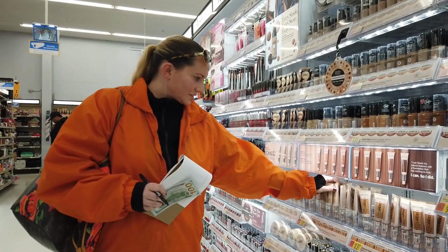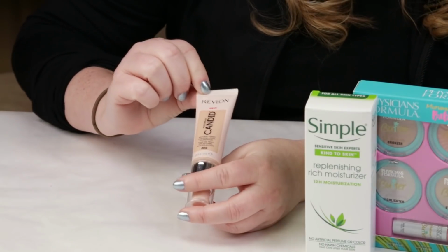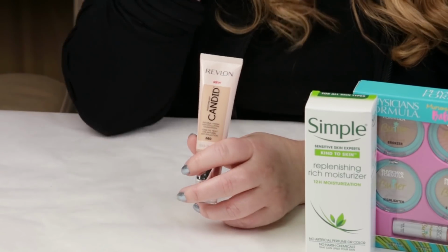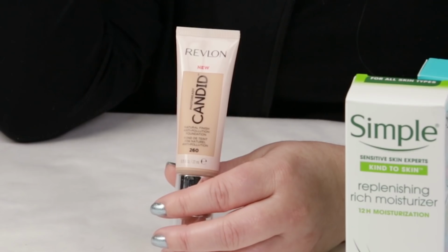The next one, super important, is foundation. And I picked up the new Revlon Candid Photo Ready Foundation. This one was, let me see, $8.97. And it's supposed to be anti-pollution. It doesn't have sunscreen, though, so I had to find a separate sunscreen. It really doesn't have a lot of super beneficial ingredients in it, but I'd heard good things about it. I actually had wanted to try it and maybe find a cheaper foundation.